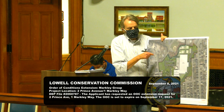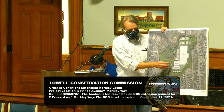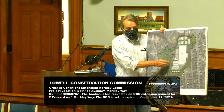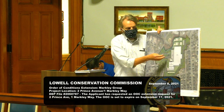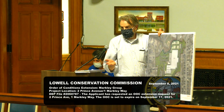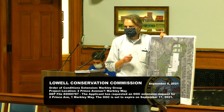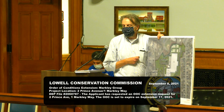When the original plan got approved, we had 2 stormwater systems on the ground. This one has been built. There is one still to be built in here, and so that's still coming. Anyway, that's where we're at. Our order of conditions runs out in a week or 2. And so we are kindly requesting an extension on that order.